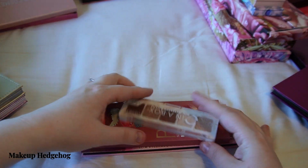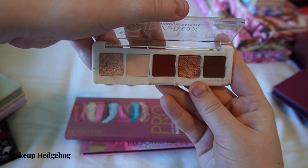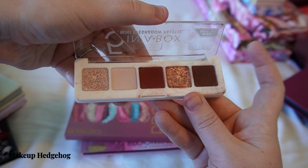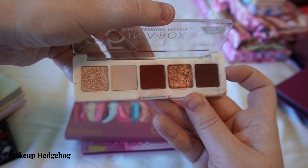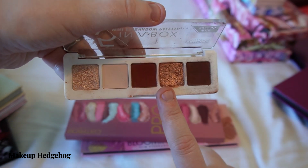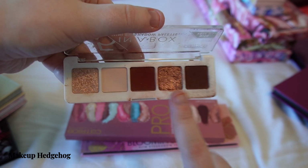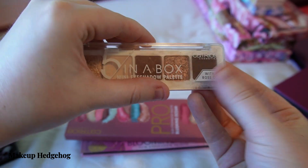Then let's get to these ones. These are my Catrice palettes. This is the 5 in a box mini palette, and I think with this one, it's time to let it go. I am definitely feeling that the formula in this one wasn't so great to begin with. However, I have used this plenty during my travels, but especially the shimmers, which have been my favorite of these palettes, are beginning to hard pan. So this has been well used and well loved, but I think it's time to let this one go.